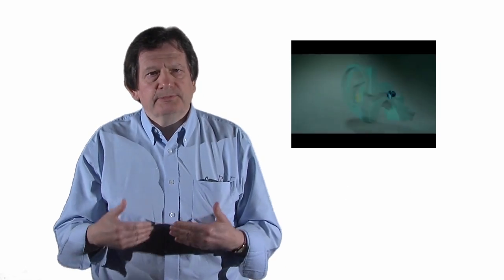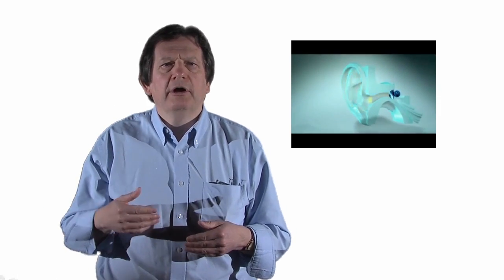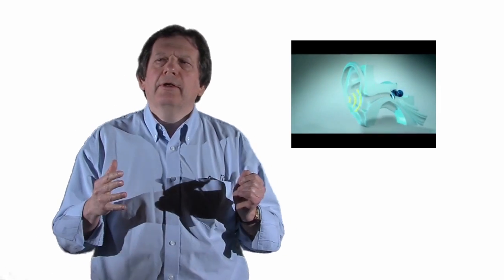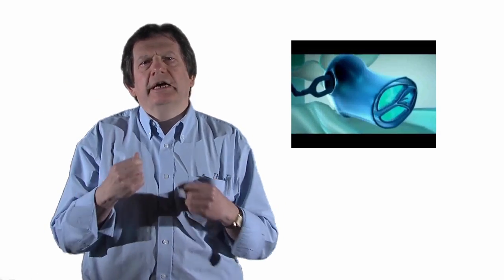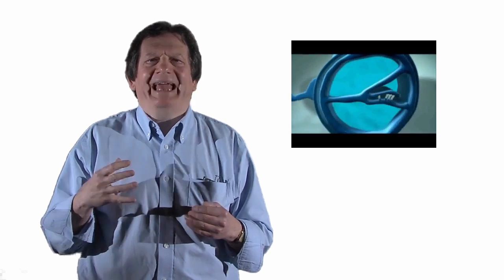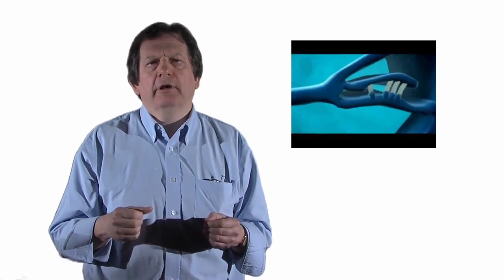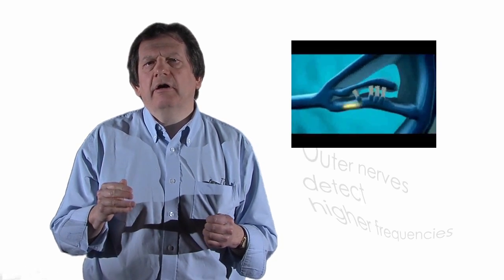The eardrum, of course, is responding to the impulses which it is detecting from the sound which is picking up on the outside of the ear. These nerve endings are arranged throughout the length of the cochlea as it's coiled round, so that the ones which are towards the outermost edge of the cochlea, towards the outside of the ear as it were, those are the ones which are responding to the higher frequencies.